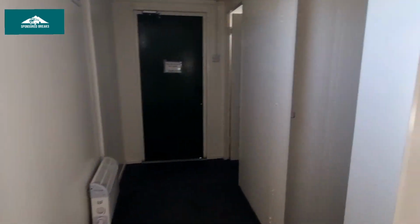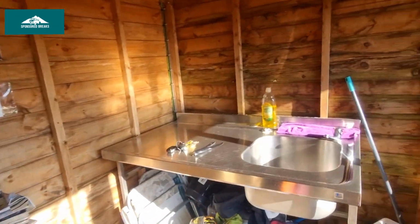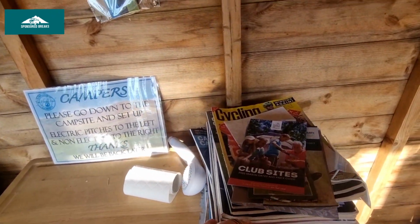Perfect. And there's this little summer house that's got bits and pieces in it, a sink, there's even camping chairs if you needed them, and some magazines.